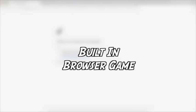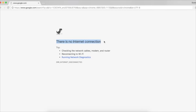For another feature today, we have what I think is the only built-in browser game that actually is challenging and worth playing. There might be others out there, but this is the only one I can think of that I've personally wasted some time on. Have you ever had internet issues and gotten that Chrome is offline error page when you try to launch a website?